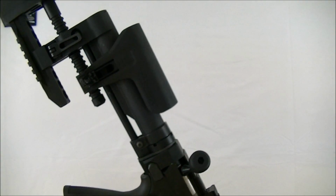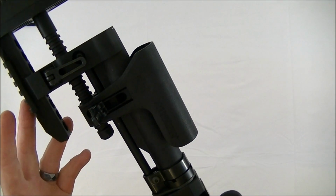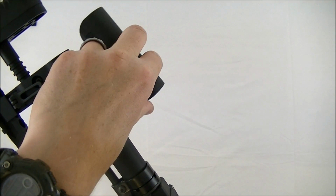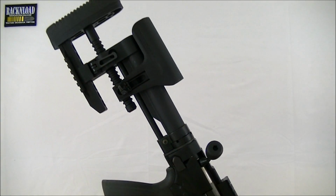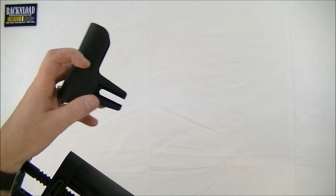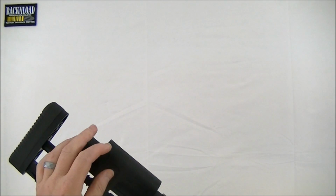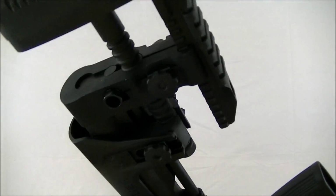But not only that, and this is really cool, depending on what optic you've got on your rifle, you can actually switch this round to give you an increased eye relief. So that is really cool. See what I mean? So you can flip it round like that, depending on what optic you've got on there. So that is really cool. I do like that. But very well thought out stock.